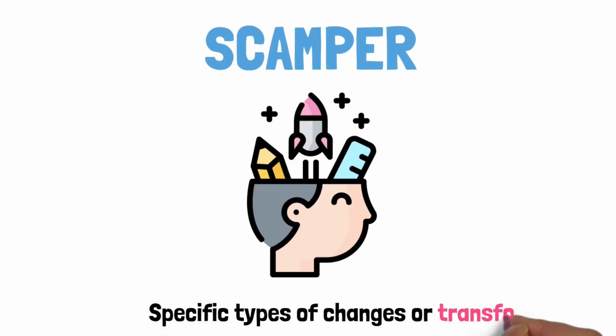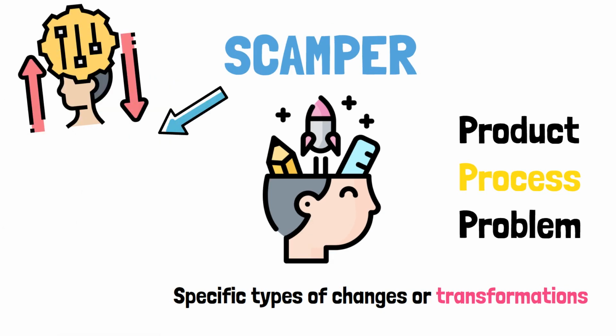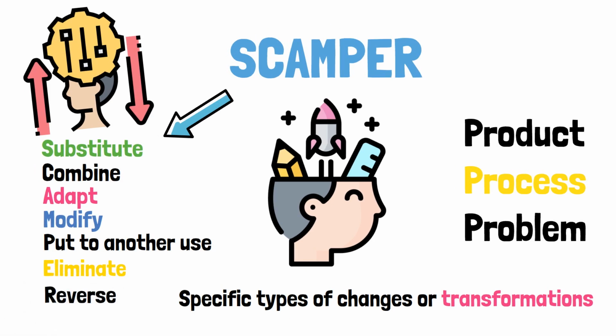SCAMPER is a technique for generating ideas by applying specific types of changes or transformations to a product, process, or problem. The acronym SCAMPER stands for Substitute, Combine, Adapt, Modify, Put to Another Use, Eliminate, and Reverse.